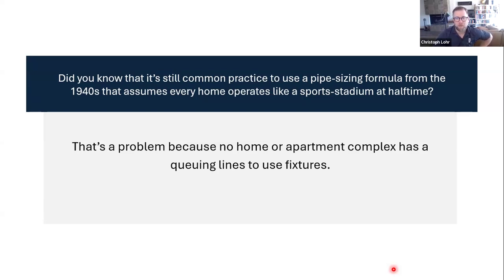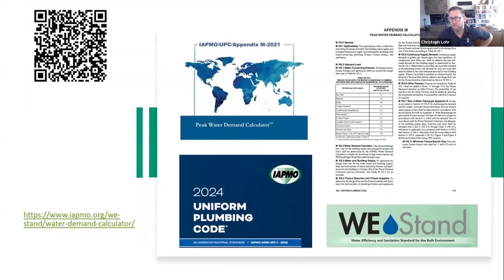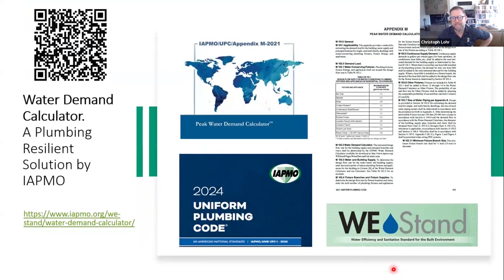However, the bigger problem that has even more of an impact was that the fixture unit, which is a combination of flow rate and a probability of simultaneous use of other fixtures, had a component in there that made the assumption that every plumbing fixture in a home had lines behind it like a sports stadium at halftime. Homes don't work that way. An apartment complex doesn't work that way. And we have the data now to prove it. And so when we talk about the water demand calculator, it really is a 21st century plumbing and water resilient solution.